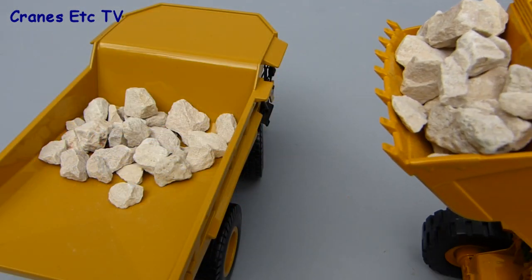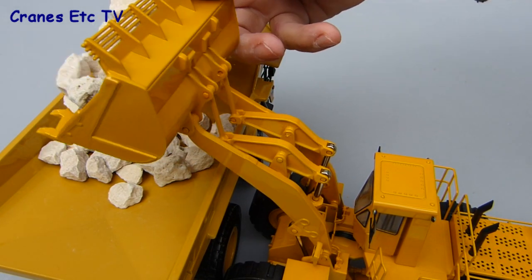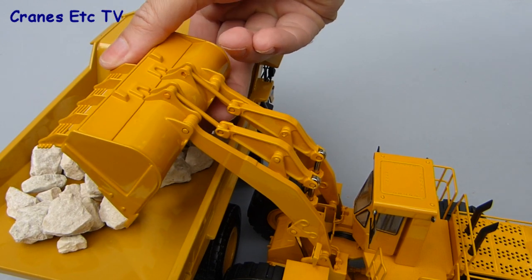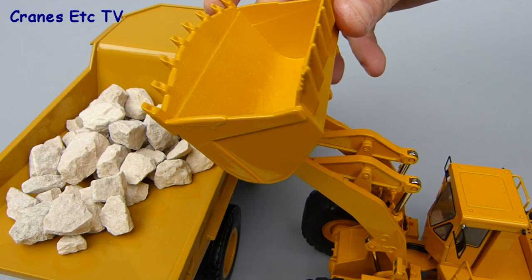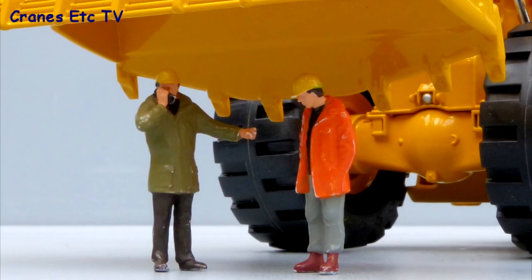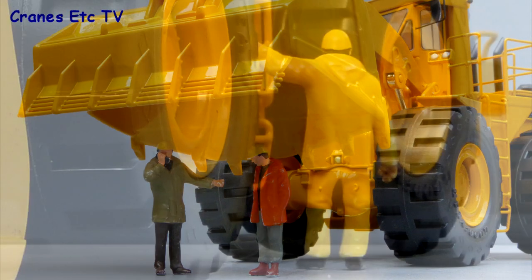So just to test it out, here is a bucket load going into a Caterpillar 785D truck, and the height is good enough to tip properly. So you can see that you can probably use this 992C to dig out a pond in your backyard, but it'll probably take 3 years. And here's another use for it, as the Cranes Etc team treat themselves to an expensive umbrella.